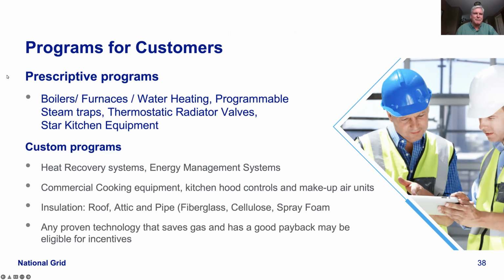So as I'd mentioned, we have prescriptive programs. They cover all forms of things. Steam traps, we'll get into that a little bit here on the next slide. Thermostatic radiator valves. And we have programs with kitchen equipment vendors as well.